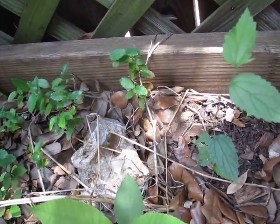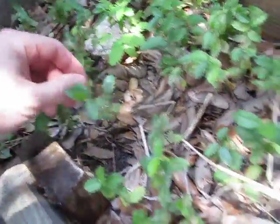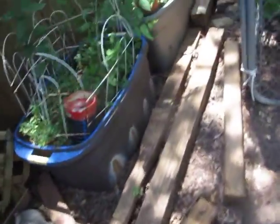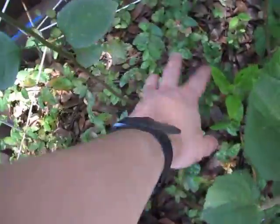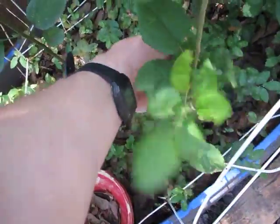I can tell this is hackberry. Same with that. And then all these are elm trees, of course. They're dominant around here. But yeah, I really like to, if the plant's coming up, see, elm tree mulch, that's what this is. Oh, look at that, a little branch coming off of the apple tree.